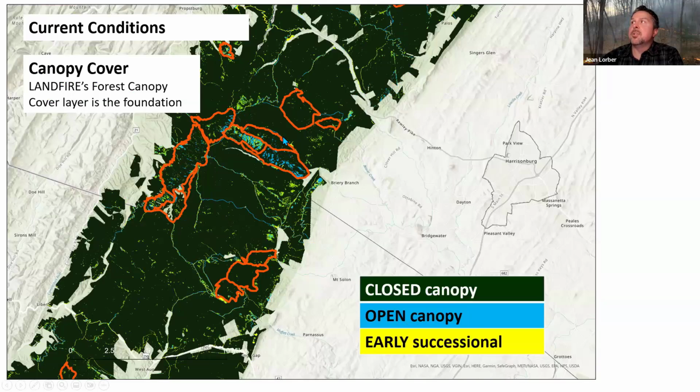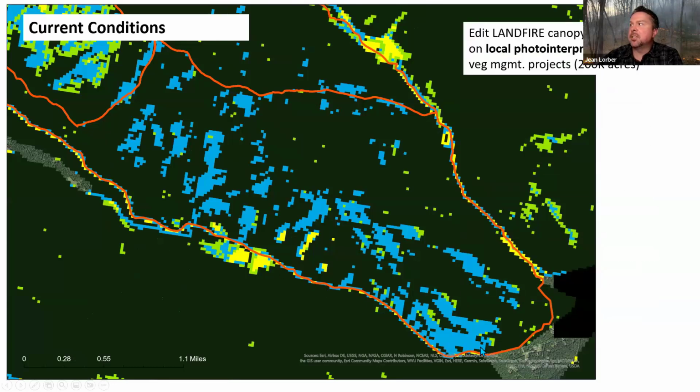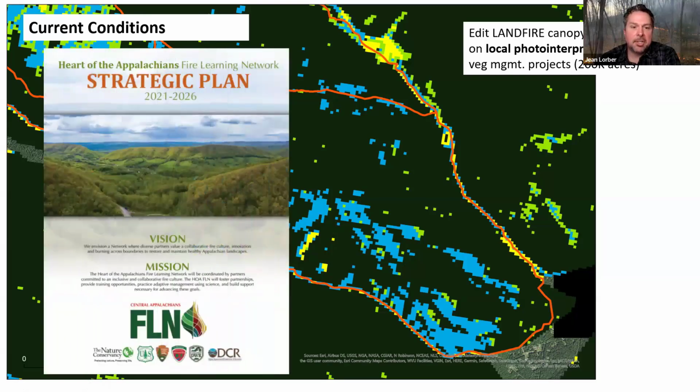What's in red here are burn units. And you can see that LANDFIRE is picking up changes within those burn units. So that's great. Love seeing that. Taking a closer look at that area I just circled, this is about 2,000 acres, this red polygon here. The blue color is open woodland structure, so like 30 to 60 square feet of basal area or around 30 to 60% canopy cover. So within management areas, we had already been working for years, as part of our fire effects monitoring program, to categorize canopy cover, canopy structure, if you will. And so we just built on that.